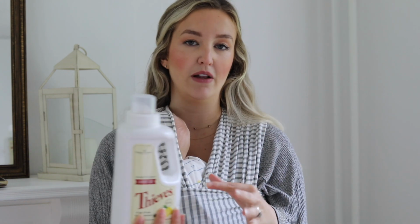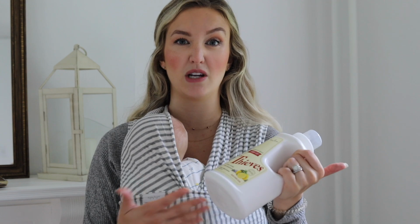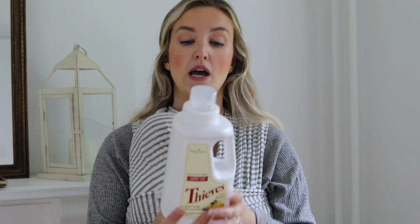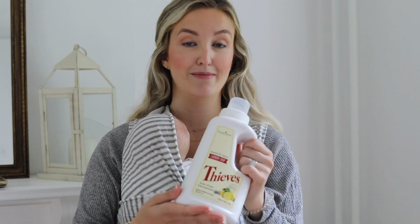It does not actually smell like Thieves, if you're not a huge fan of the smell of the oil. It's very warm and spicy. I love it, but I can understand why someone wouldn't want their clothes to smell that way. It actually smells like lemons. It's very, very subtle, and it does not make your clothes smell like that. It doesn't have any powerful fragrances or the phthalates that make those fragrances linger on and really cling to clothes, so that is not an issue here. It has basically nothing harmful in it, but it works really well. We've used it for a long time, and I've restocked it many times.